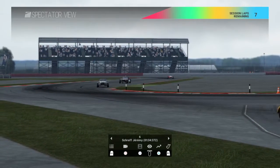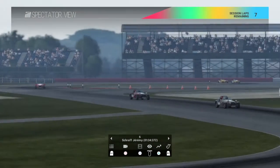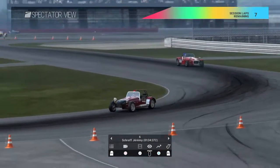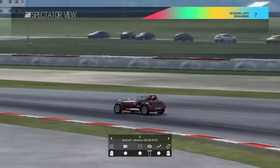I think he started quite highly up though. I don't even know where he started, but he did. He has not been last all race though, has he really, this Straff? I don't think he's in the last of the points, so he's not really getting any points. Oh, back to the point situation.